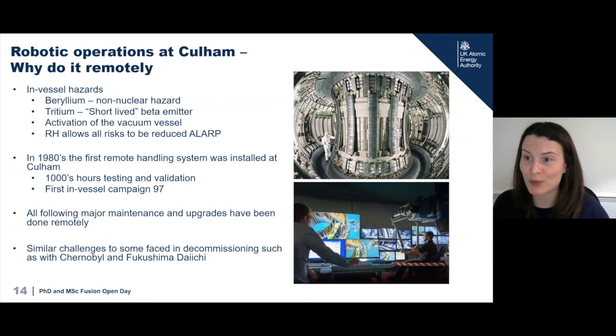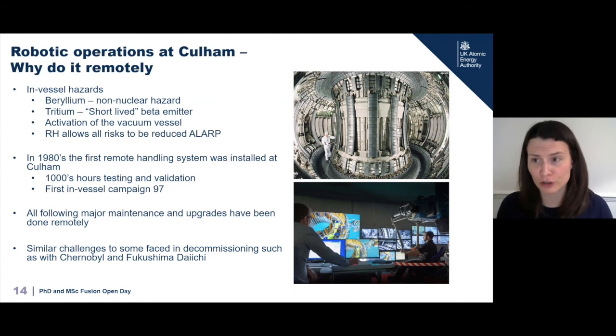The picture at the top is JET a while ago now, back in the 80s, when any sort of maintenance was done by hand. Now, there's a lot of good reasons why you don't want to do this. There's a lot of hazardous materials. When you have a power plant that is on for a long period of time, there's going to be high levels of radiation. So in order to reduce these risks, you want to be doing this with remote handling equipment as much as you possibly can.